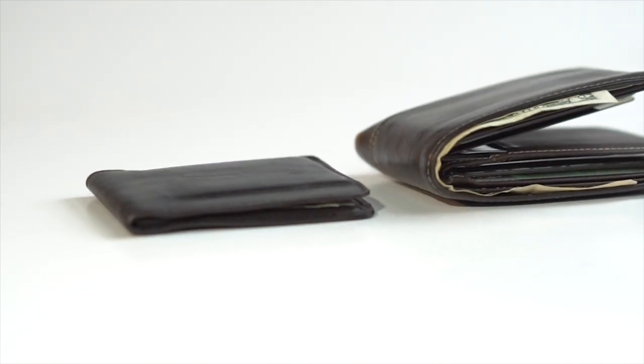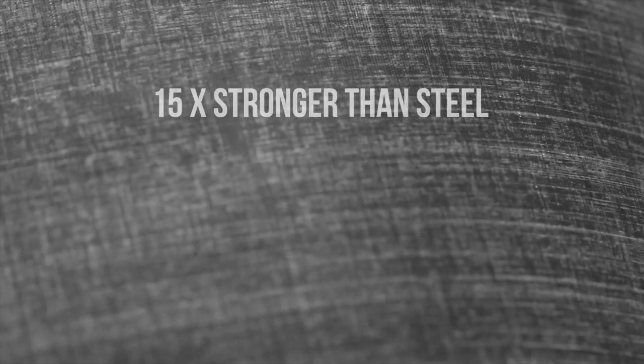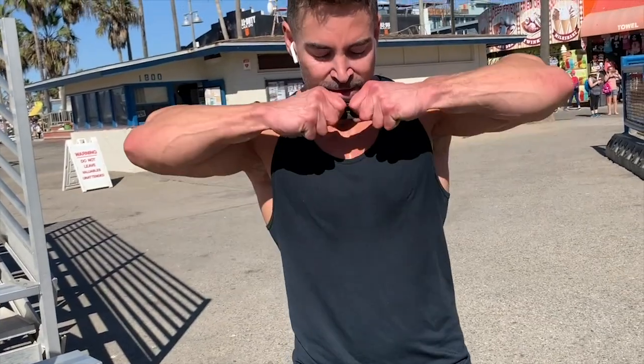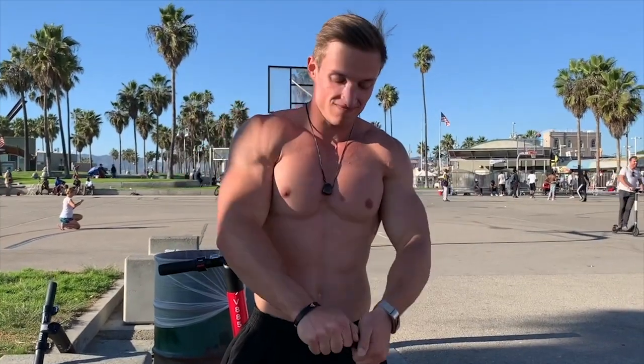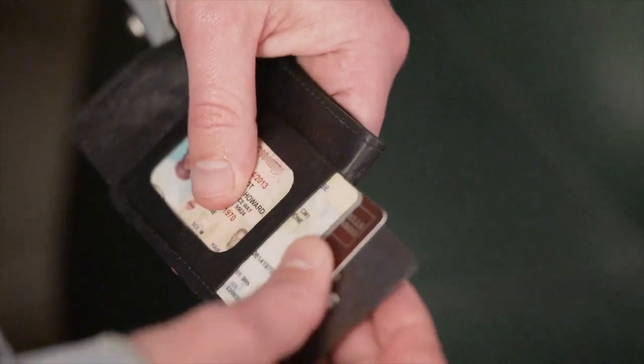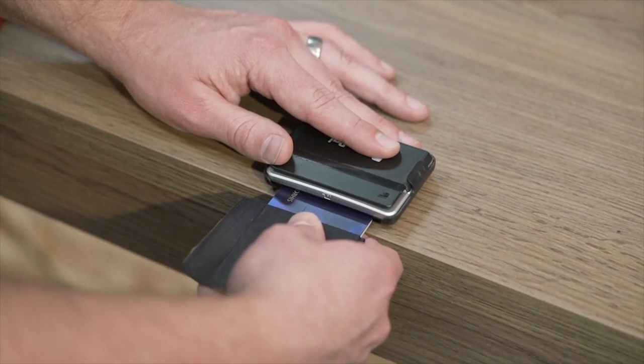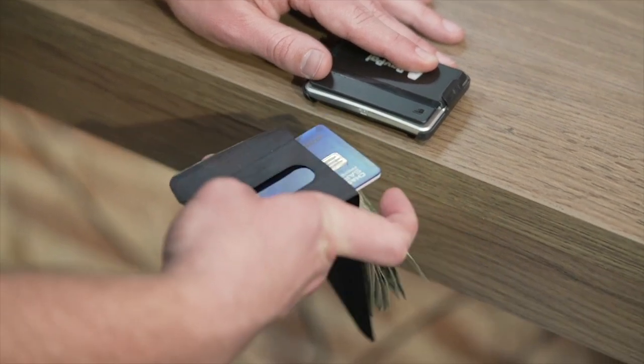It's just better engineering. We used a military spec ballistic material that is 15 times stronger than steel and thinner than a razor blade. This next gen material is the same stuff in body armor and keeps your Stealth Wallet from stretching, tearing, breaking, or wearing out. An ID window and card slide cutout maximize accessibility and usability with card stacking. Get to your cards quickly and easily without forgetting which pocket they're in.